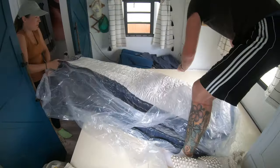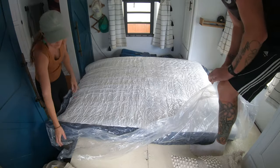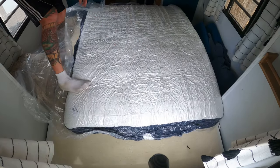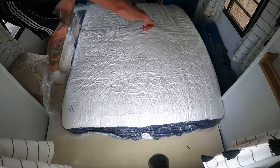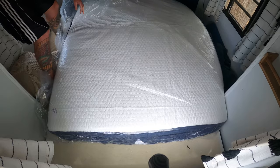And so we had that replaced. You have to immediately open these things, the cheaper ones, or else they won't poof up. This one poofed up from RVmattress.com right away. You can sleep on it within 10 minutes. I don't even think it takes 10 minutes. I mean, it was like instantaneous.